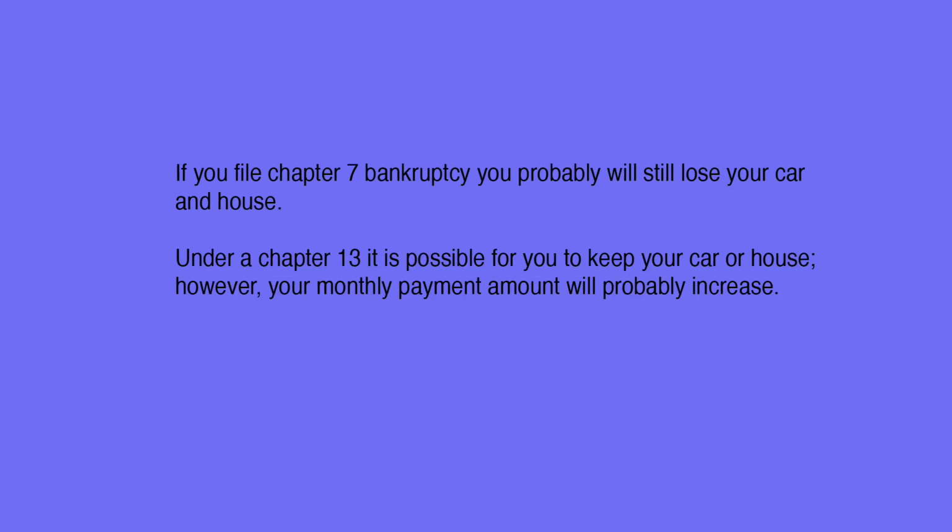automobile. It is my opinion that if all you have are credit card bills, then do not file a bankruptcy. If you file bankruptcy, you probably will still lose your car and house. Under a Chapter 13, it is possible for you to keep your car or house. However, your monthly payment amount will probably increase.